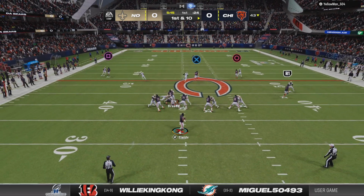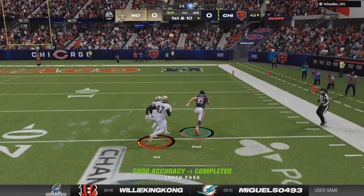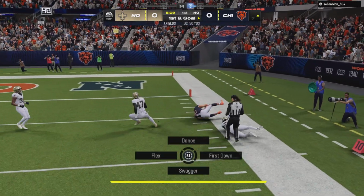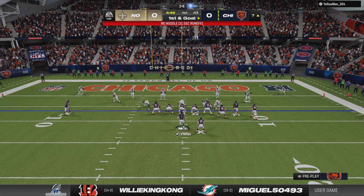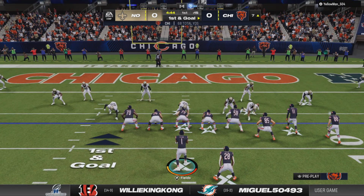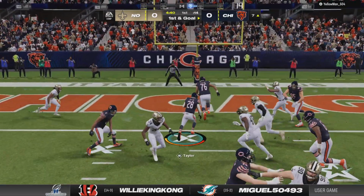Fields on first down. And he'll get this complete downfield to connect. A huge play there for Chicago. And even 50 yards. Now on 1st and goal, a chance to get a leg up in this NFC title game. They'll run here with Taylor.